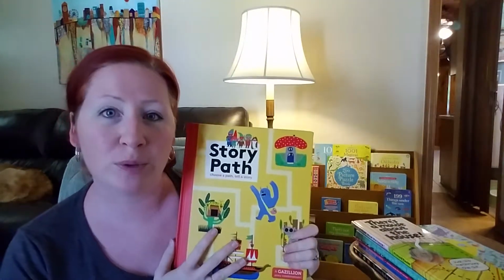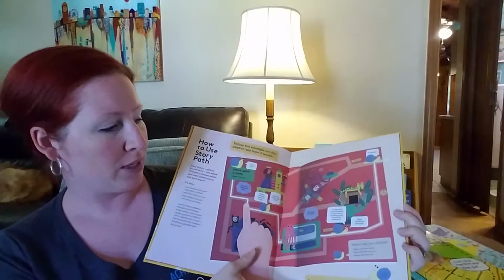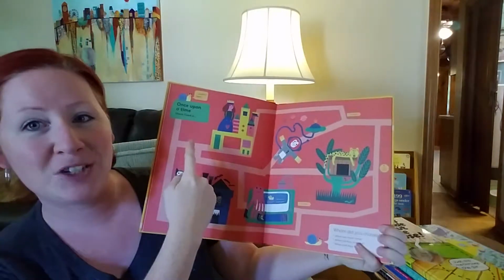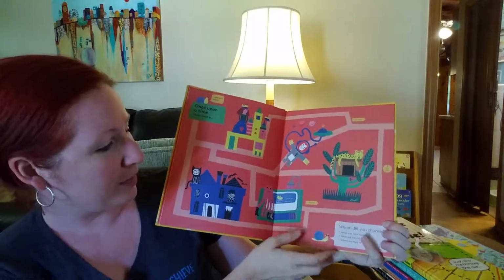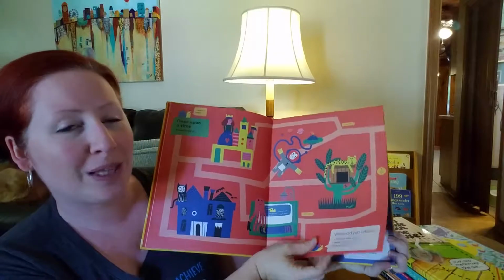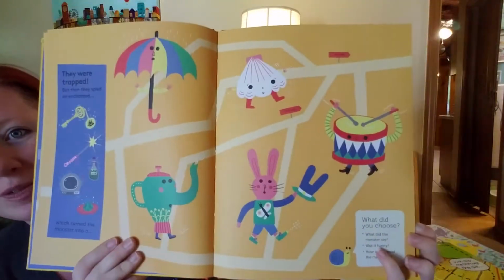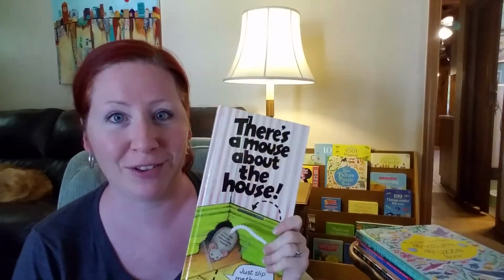Then we've got Story Path, which has a similar assistance of learning how to build a story, learning how to make choices in your story. What do you do when you come across a problem? It gives you more suggestions as a parent as far as what to prompt when you're reading a story. This one is interactive. The person starts at the top here, and then they trace their fingers along the story path. There are questions at the bottom to help stimulate more storytelling. It's a really fun book, and it's almost like a beginning choose your own adventure story, which kids really like.